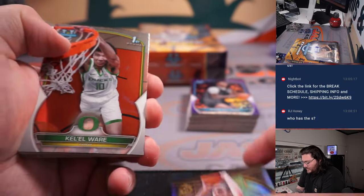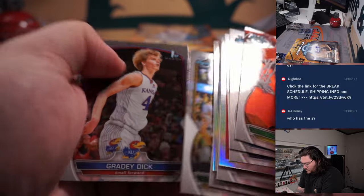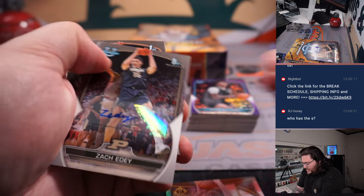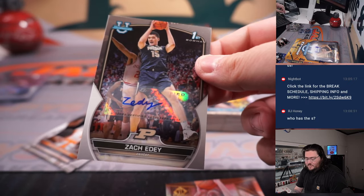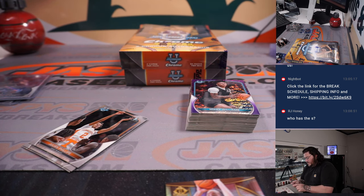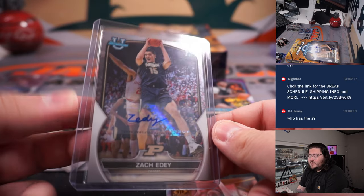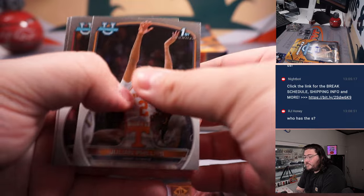Caitlin Cork, Invicta. Next all going to be Zach Eady. Bowman first, base auto. That's going to the W plus Z spot. That's going to go to Daniel Smith. Zach Eady, center from Purdue.